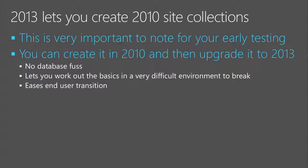And then after you get the bottom, the back end figured out, then you can start upgrading site collections and working through that. And all the while, your users are still creating 2010 site collections. You don't have to worry about training them right away. So that's a really nice feature. And it differs from the SharePoint 2007 thing. We haven't hit this very hard yet. Yeah, let's do it now.